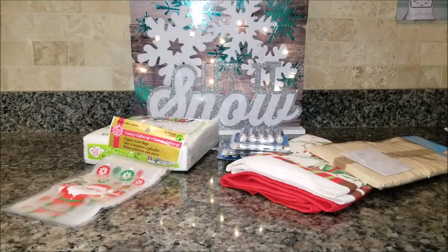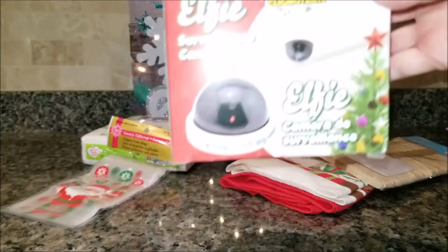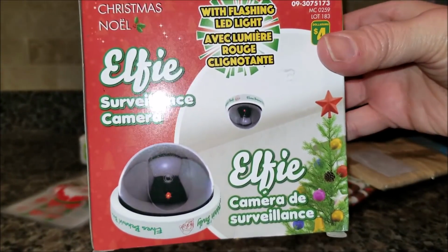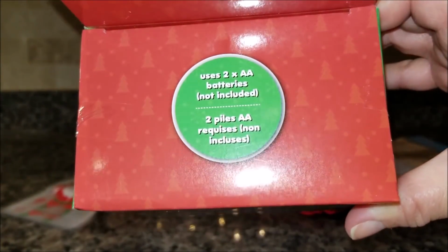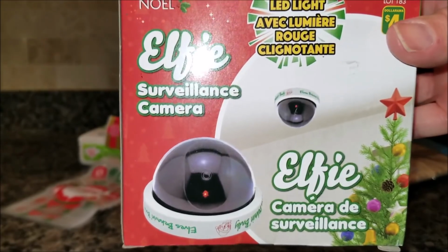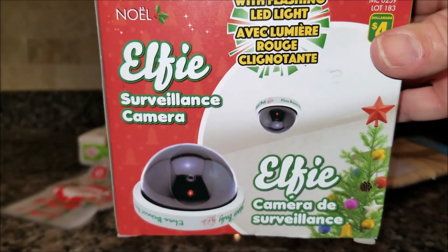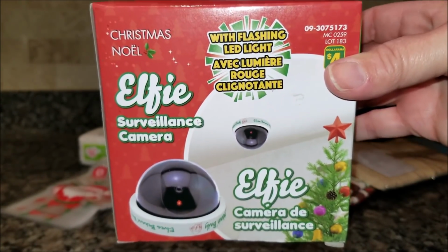This was new at my Dollarama, and I could not pass this up because, shh, I'm gonna whisper, we do Elf on the Shelf here in my house, and she's actually called Noelle, but don't tell anybody I said that, okay? So that being said, I picked up this Elfie surveillance camera with a flashing LED light. This was $4. It requires two AA batteries. I don't think it does anything other than flash the light, but I'm going to put this in a place where we can tell the little girls that Noelle is always watching them.